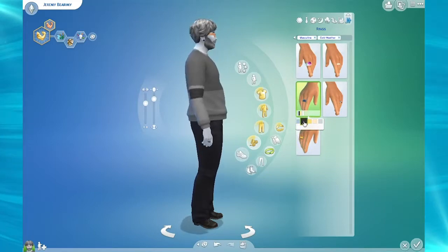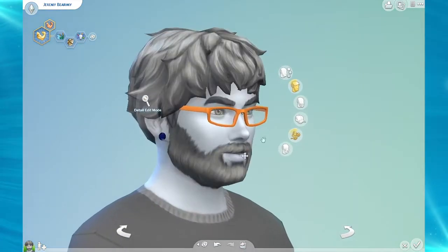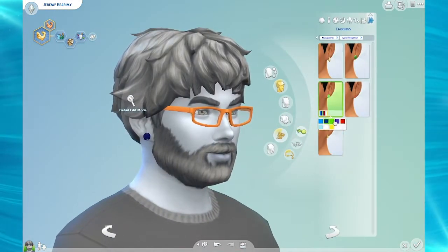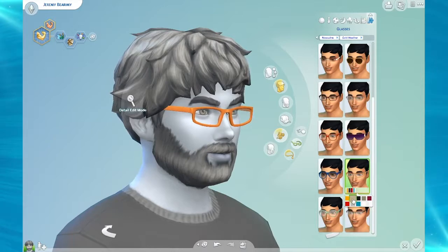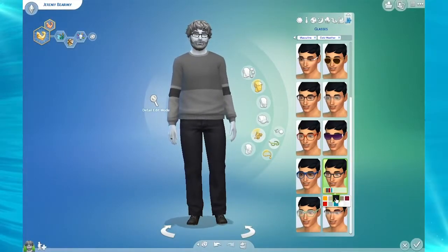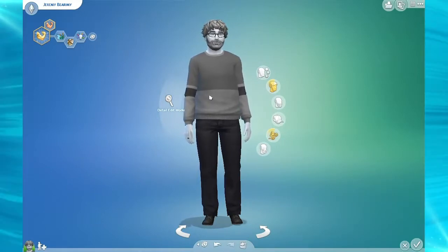Treacherous little blue ring. Why do they always put on earrings for winter? I'm just getting rid of these. And glasses. Do they have them in a neutral? Nope. Mm-mm. Okay. Actually, I think I'm just going with the classic black frames. I think that's the kind of guy Jeremy is.